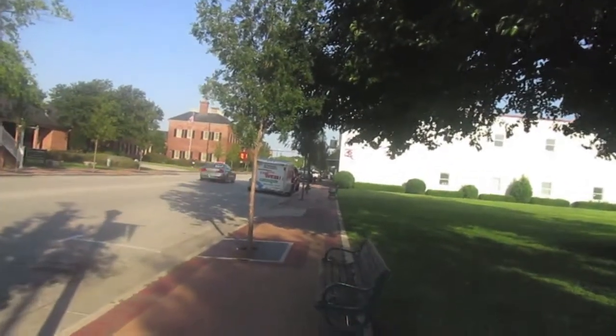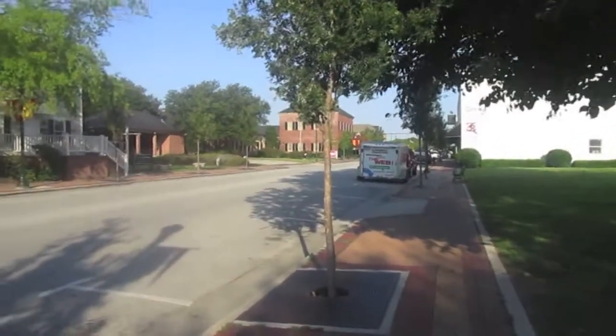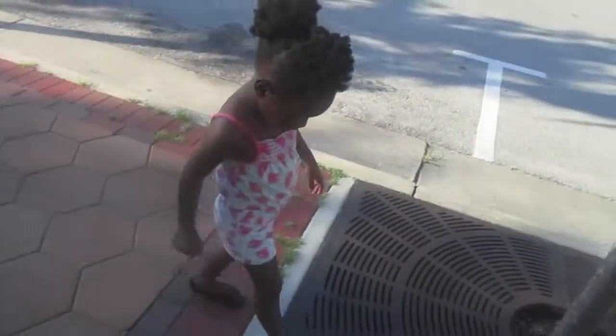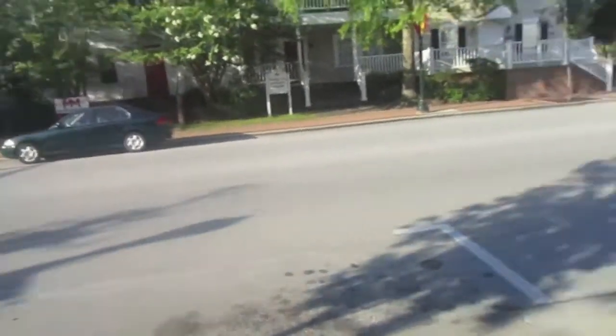Hey guys, so we just made it, and I just want to show you guys what the area looks like. This is considered downtown. That is the little shops over there. And right now we are walking up to the farmer's market. It's like 0.2 miles. I'm excited. You excited, huh? All right, baby, let's go.